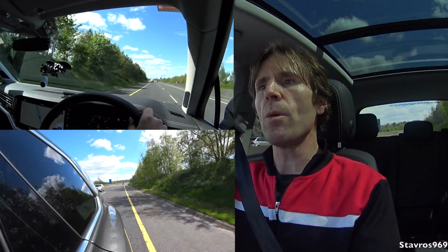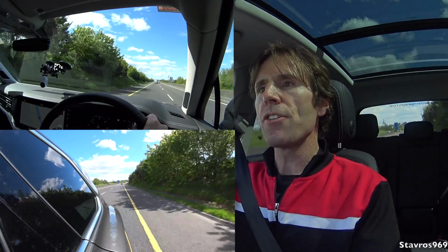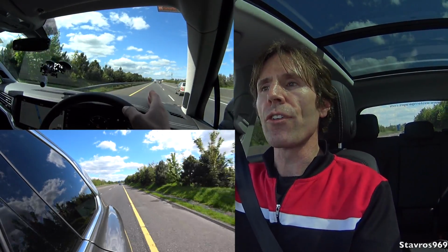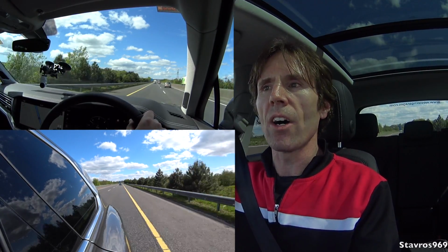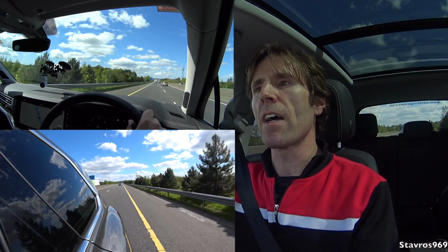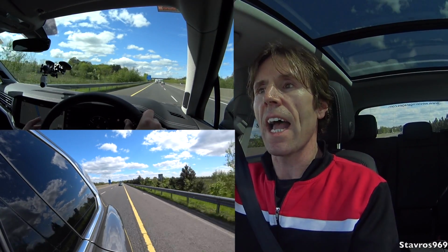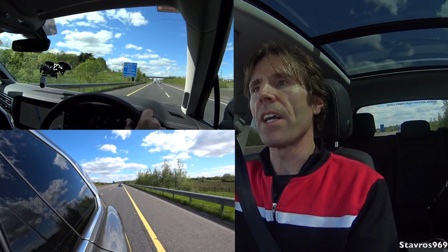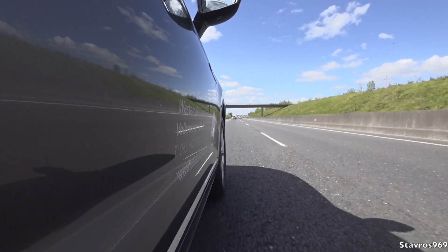But you can spend so much money on options on this car. You can also get night vision, and you can get the matrix headlamps. So they have the cornering ability as well, and they'll also dim automatically for oncoming traffic, and they'll light up any pedestrians or cyclists or animals on the road. They'll shine a beam on that object, and it will show up on your screen here as a warning. But yeah, this is some cruiser.